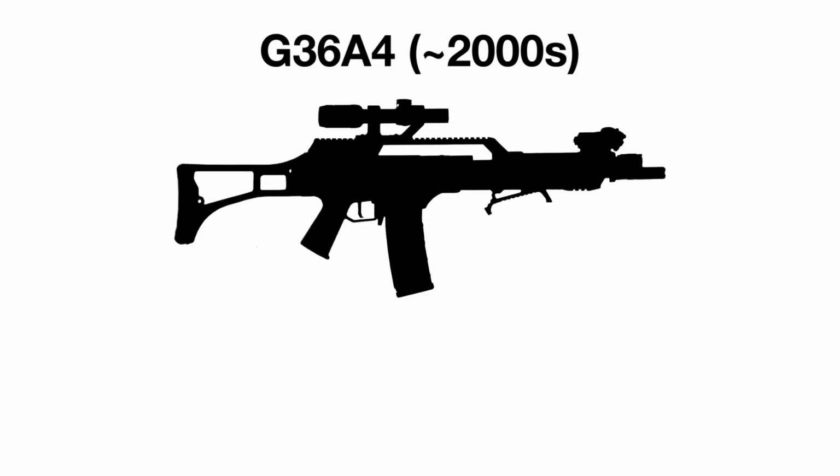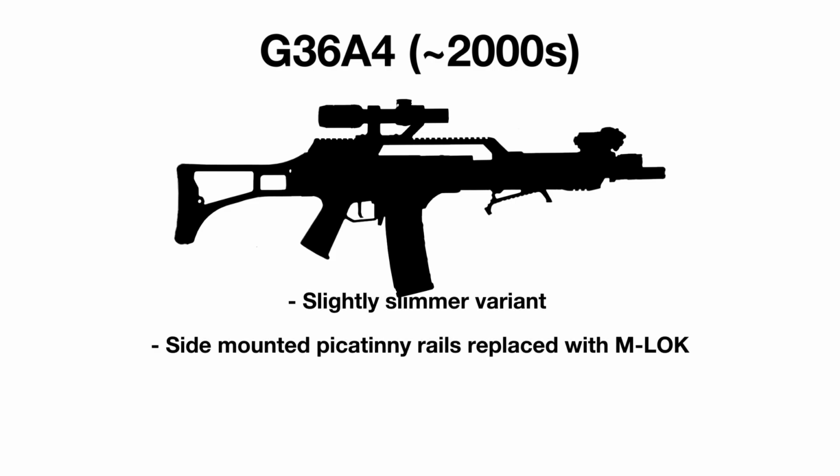The final military variant of the original G36 design is the G36A4, this being a slightly slimmer version, also replacing the side-mounted handguard Picatinny rails with M-LOK.